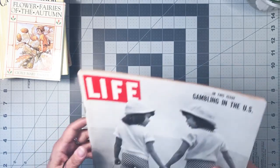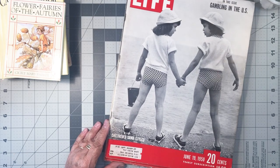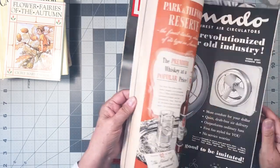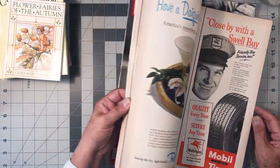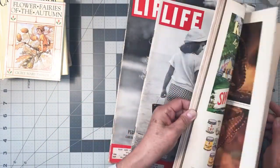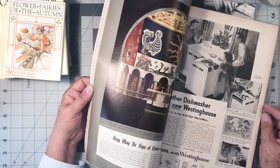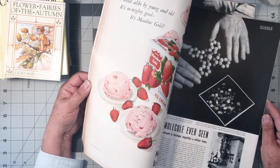And then I got some of the Life magazines that were in there. This one is June 19th, 1950, before my time. And what I really like is the advertising. I like this. If you ever watched Diane Hubert at Pretty Pink Cottage, she makes some great embellishments using vintage advertising from magazines. I would like to do some of that.